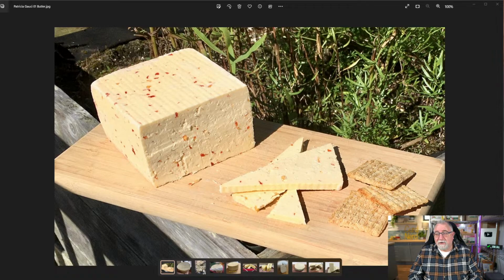Well, it looks really nice, Patricia. And the lyrics that inspired this cheese from the Sweeney Todd stage show, play, what have you.